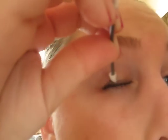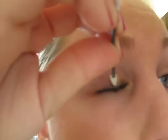You can buy these, a pack of 75 at Ulta, for like $1.99. Right, so there you go. Just take that off a little bit. And there you go. That's the final result. I don't find it that clumpy at all.